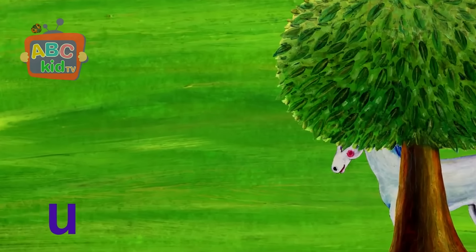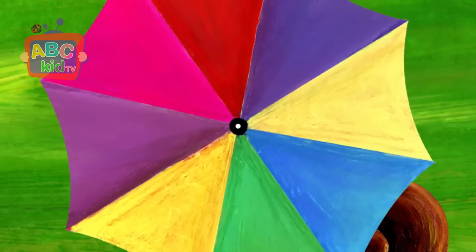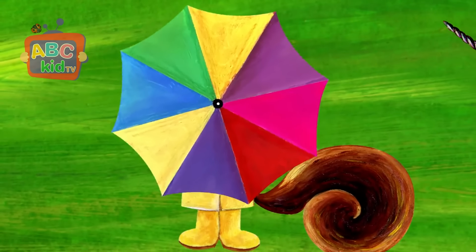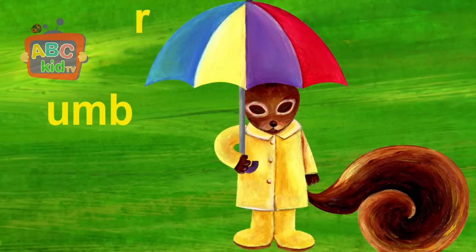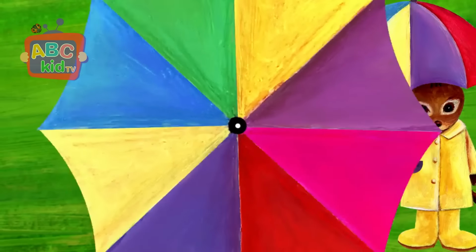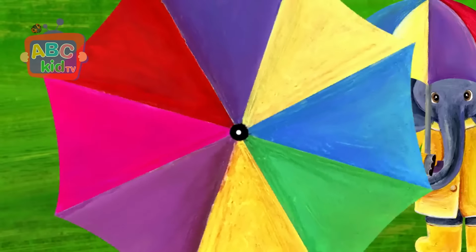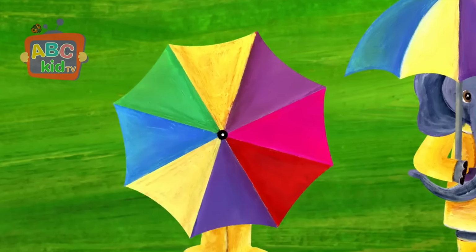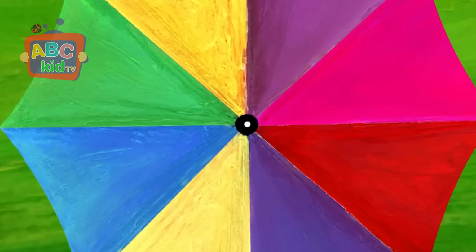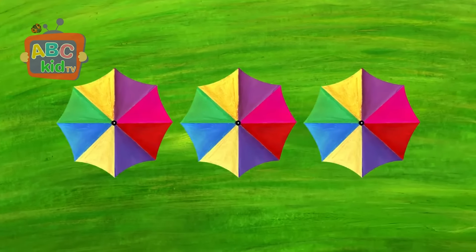Like a horse, but it's a unicorn. Unicorn starts with U. What is this? It's a squirrel holding an umbrella. Umbrella starts with U. Who's behind the umbrella this time? It's an elephant. Now who's hiding behind the umbrella? It's me! I am holding the umbrella.